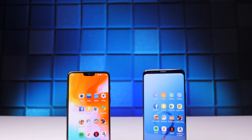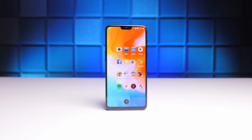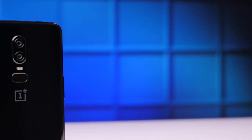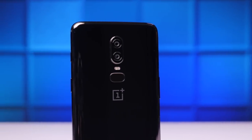The first is the title of PhoneBuffStyle speed test champ is on the line. If you guys remember when we tested the OnePlus 5T against the Galaxy S9, things ended up in a tie. So today we have a rematch of sorts with the all new OnePlus 6 having the opportunity to reclaim OnePlus's spot as the undisputed champ.